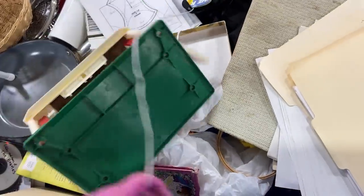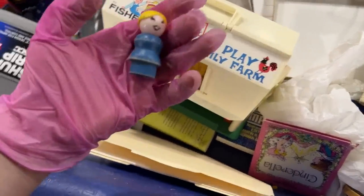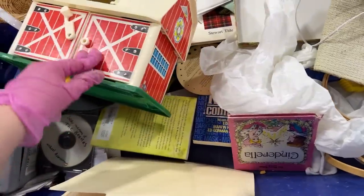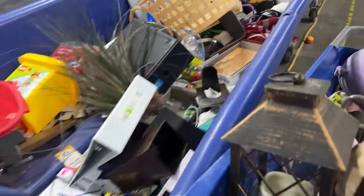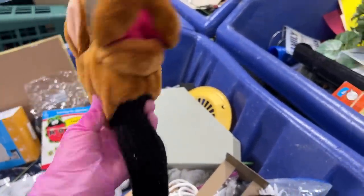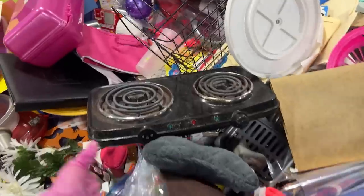Some chains. Some Fisher Price little people barn. And there's a people in here. A person. Probably pass on the barn. It's in good shape. People want the people, really. I've sold a barn like that, I think. Jumbo puzzle. Let's cruise by this while we get to the new bins. It's like a Scooby-Doo golf cover. That's pretty cool. I probably get that as I left it behind.